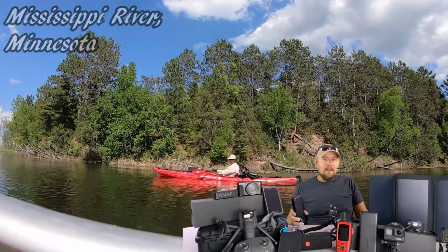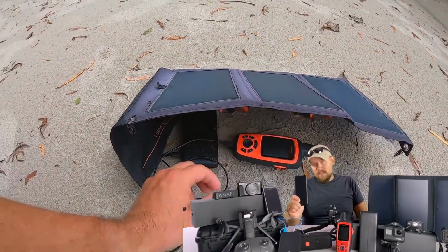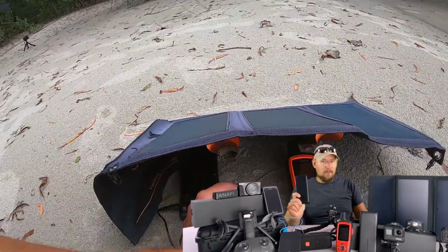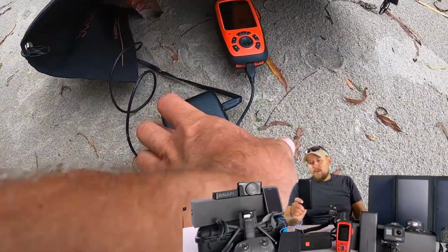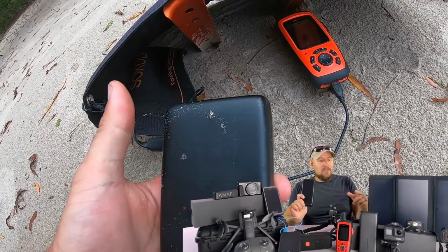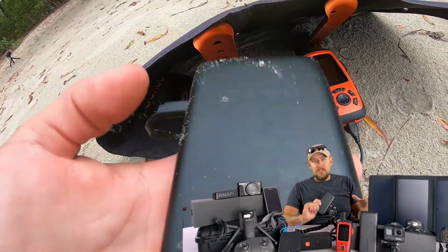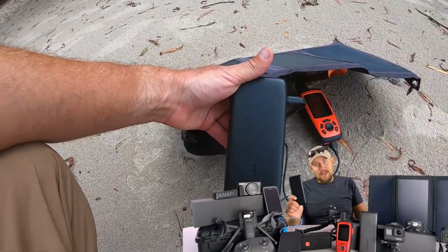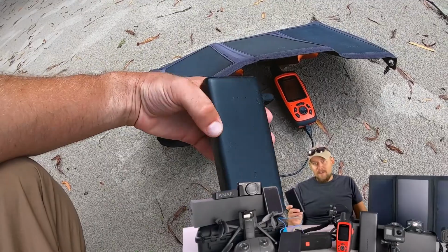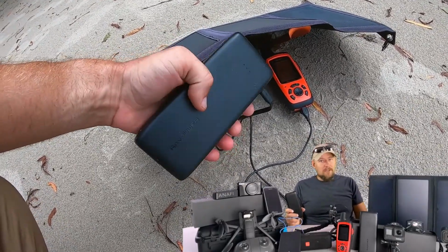At night, when I got to camp, I would charge everything that needed it off of these battery packs. This battery pack is from RAVPower. I actually had 3 of these with me: one of the 22,000 milliamp, and 2 of the 26,800 milliamp as backups. I never needed those until one of the 22,000 milliamp ones broke, and that didn't happen until the very end of the trip. So it lasted probably 60 days on the river before I had a malfunction with it.